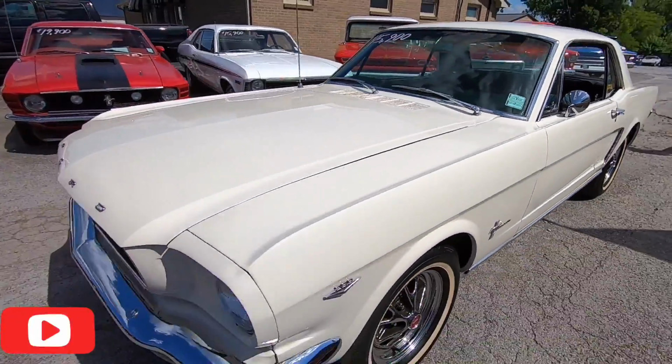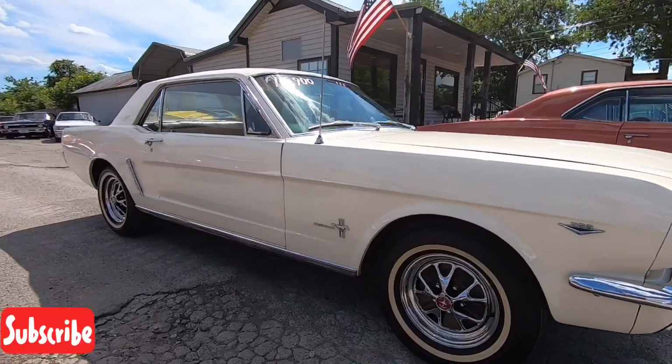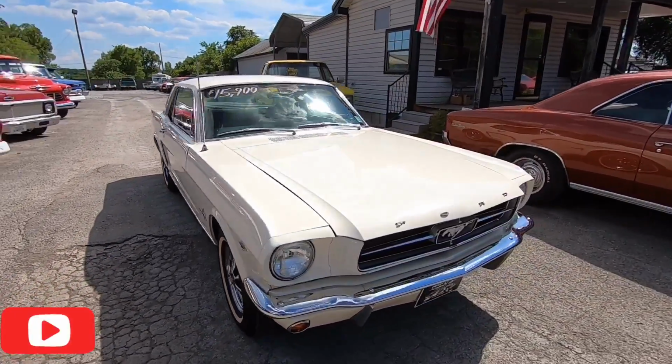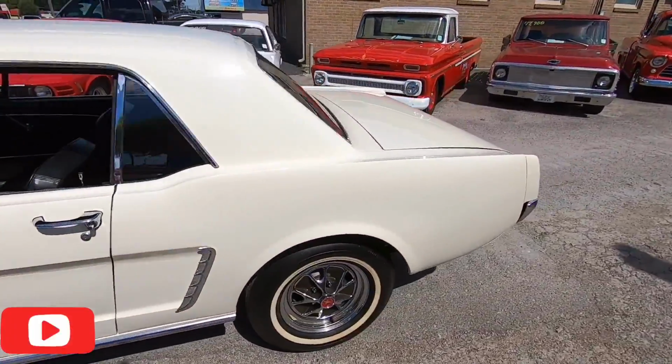It's about that time. We're going for a ride today in a 1965 Mustang. A little 289 up under the hood. Should be a fun ride. I'm gonna point out all the flaws, anything that I can find, that way you know the car before you get here.